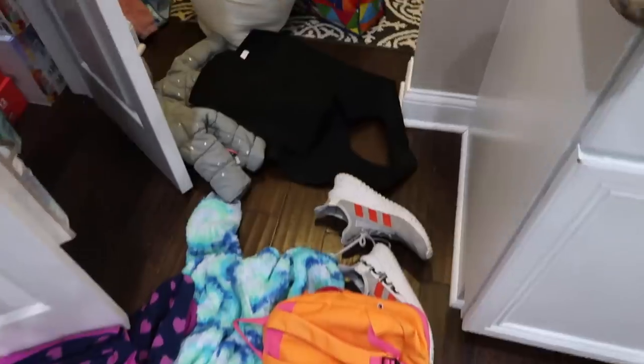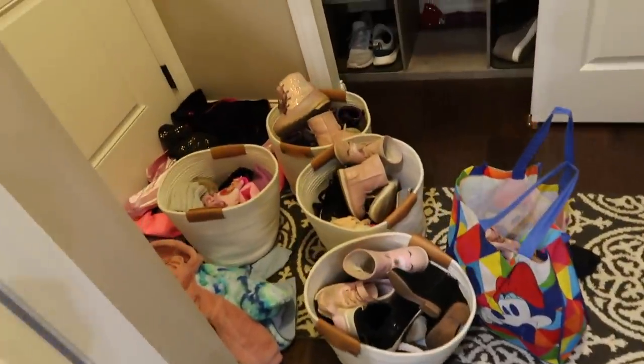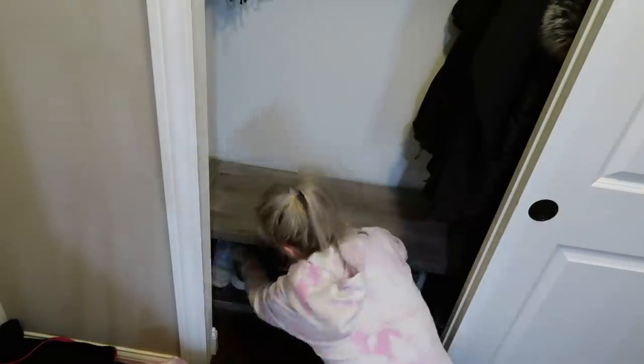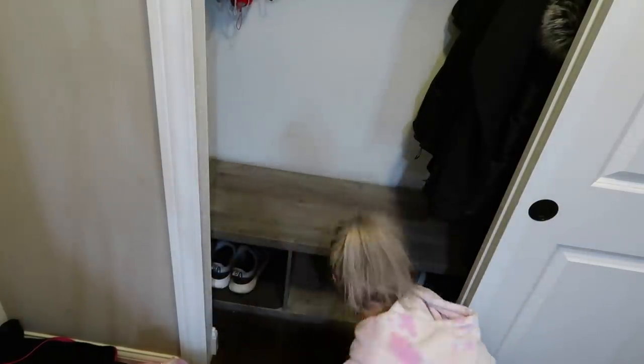This closet, it'll be so nice in the new house because we will have an actual mudroom and lockers, you guys know what I mean? Now, this worked out great when I did it. It created more space, and it's a great budget-friendly option if you have a closet like this to store hats and gloves and coats and shoes and stuff.